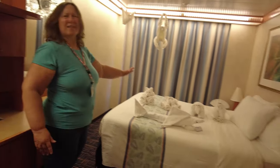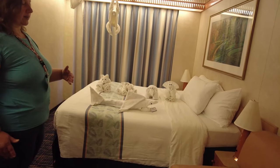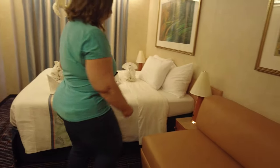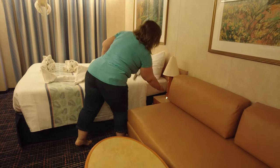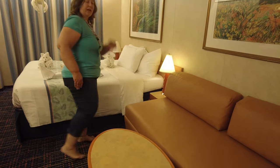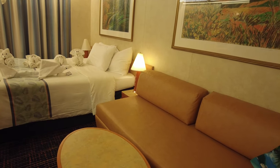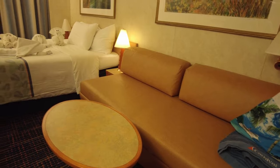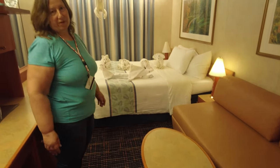Queen size bed, king size bed that can be made into two twins. And this room also does come with a couch, which is really nice because a lot of inside cabins generally don't include a couch. So you're getting all the functions as you would in an ocean view or a balcony room, but you're only paying an interior price.